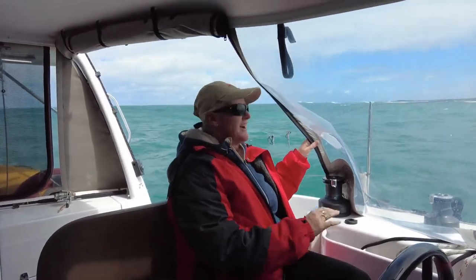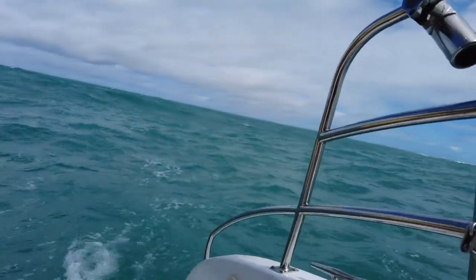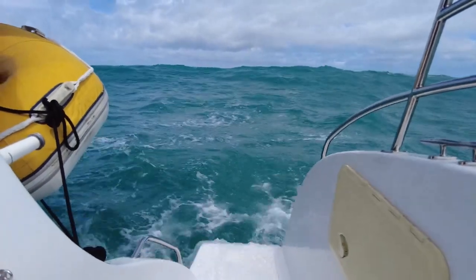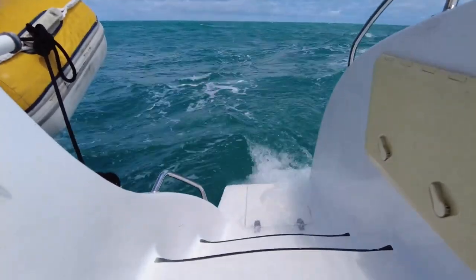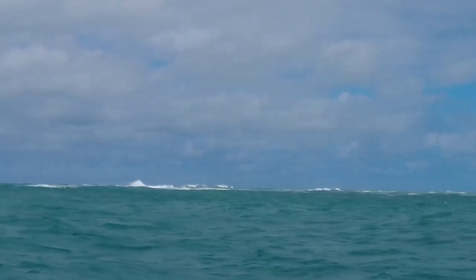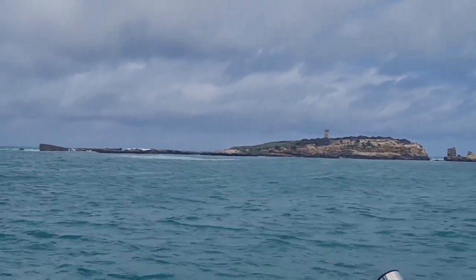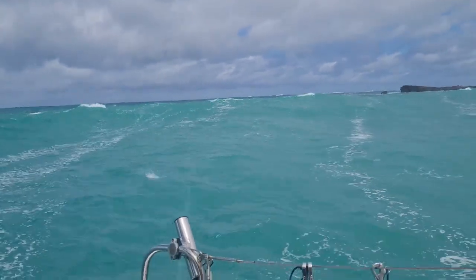What's the matter? I don't like the waves behind, and I don't like snotting in the front, so I'm looking out the side. This is what she doesn't like. Hey, little now. This one here. Holy crap. Holy crap.